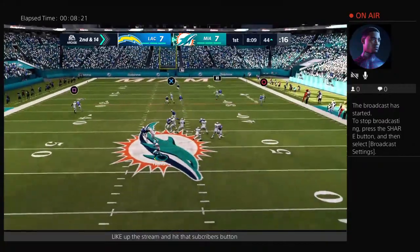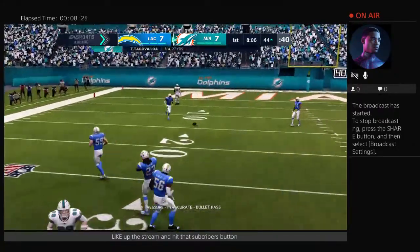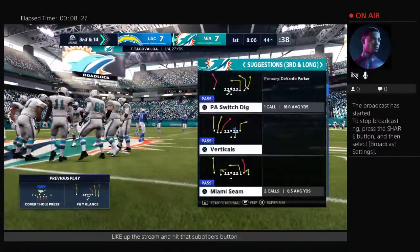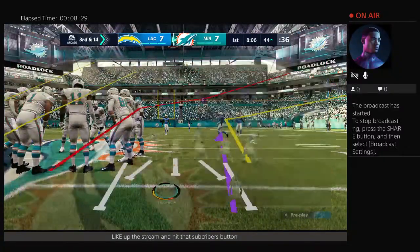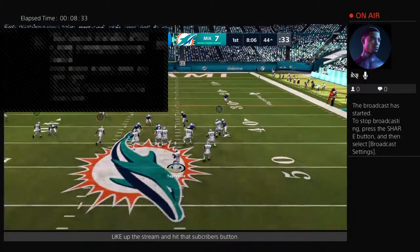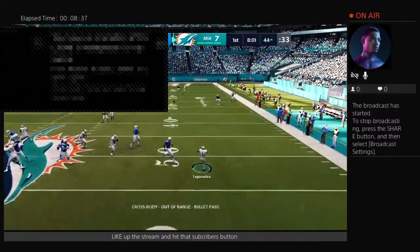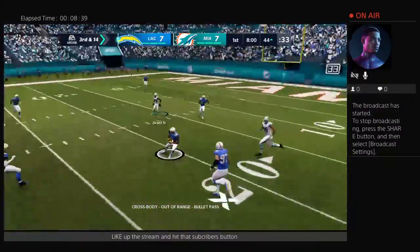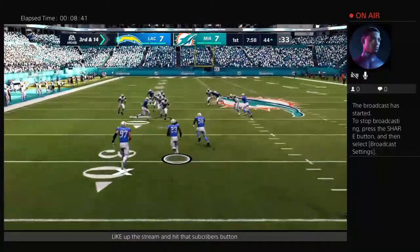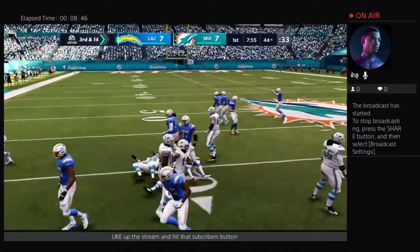They fake the handoff. Now Tua rolling to his left. And his throw's going to be incomplete. He was looking for his tight end, Mike Gesicki. And it's 3rd down. 7th play of this drive coming up, but a long way to go on 3rd down. Escaping the pressure right. Oh, a ball batted in the air, and now it's intercepted. Rayshawn Jenkins picks it off.